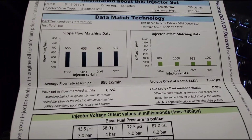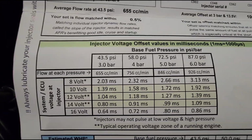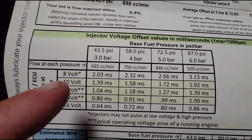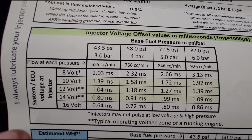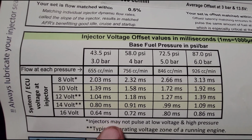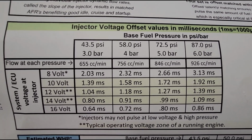So what you want to keep in mind is, you'll see right here in these settings, these are the voltage offset, dead times, whatever you want to call them, same thing. Look at the warning on these. So as you increase pressure, so this is what I'm trying to get at.